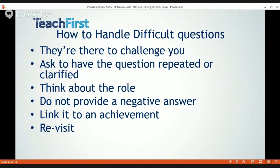And a really important point across the whole of the interview process is not to provide a negative answer. So always ensure that you're describing the positive effect of the situation or the learning within a situation. Going back with a negative thought on the organisation or your line manager does not reflect well on you.